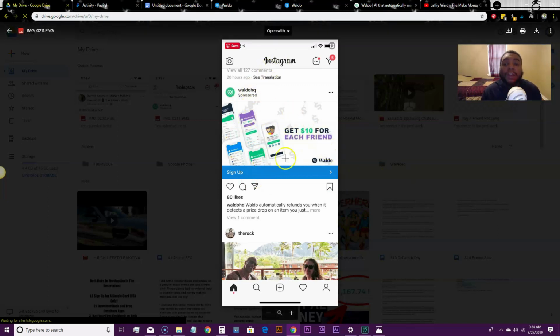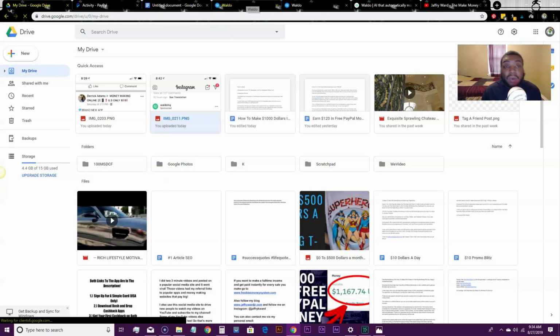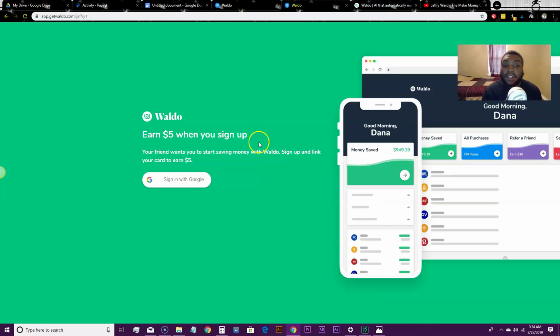This is Waldo HQ, and it's basically saying get paid $10 for each friend, and it's attracting new people to the Waldo app. So what is the Waldo app? Why do you need it? What is this? What is all the fuss about?